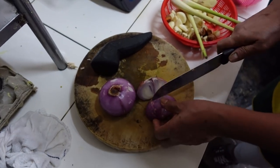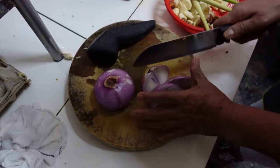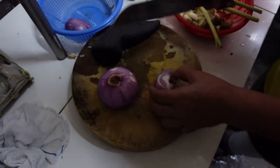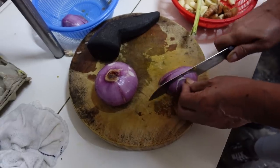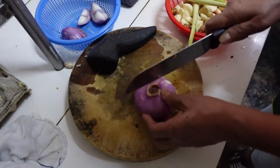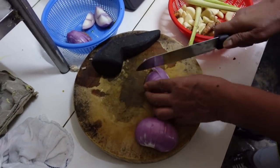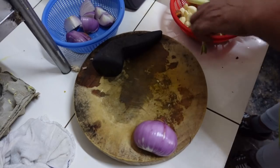So now everything is for the soup. The red onion is also for the soup. Now we are making the soup while waiting for the chili to saute. We won't waste any time.